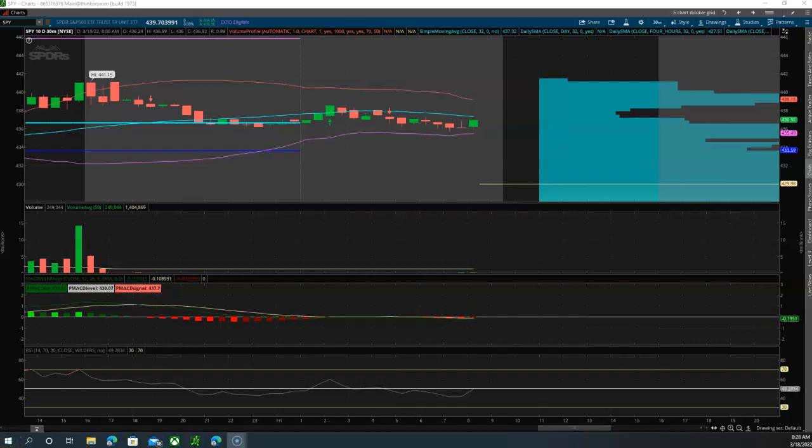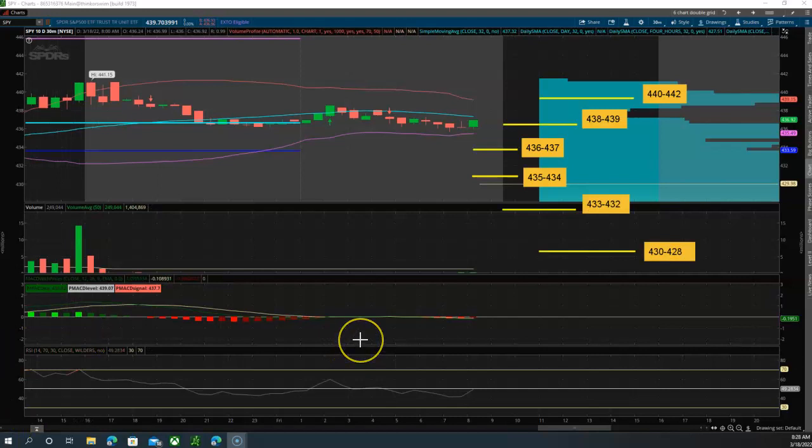Let me bring up the key levels to watch for today. All right, here we have the key levels of the day, starting on the resistance side. We have jack resistance at 436 to 437 area, queen resistance at 438 to 439 area, and king resistance at the 440 to 442 area.